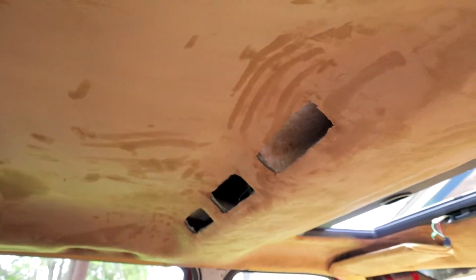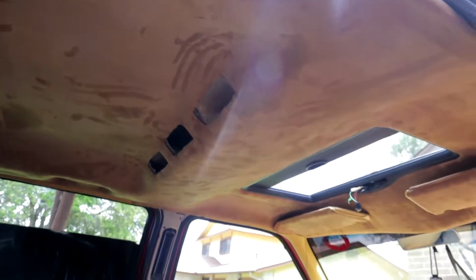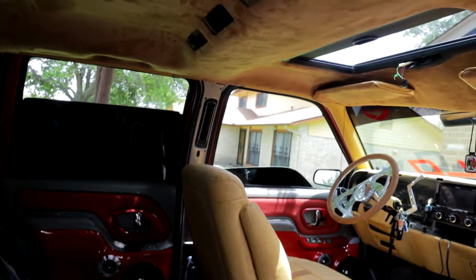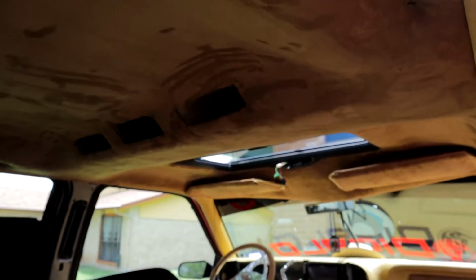Alright guys, so there is the suede headliner. Check it out. Right now we just gotta put in some of the little things that we're missing, like these little handles right here. So let's go ahead and throw them on here right now. I'll do some little cinematics of the headliner.